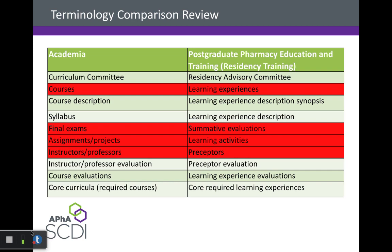So again, if we're comparing a residency program to traditionally what you find in academia, the ones highlighted here are the most relevant. So when you go through a curriculum, you take courses. The equivalent in residency would be learning experiences. So each learning experience has its own preceptor, which would be similar to the instructor. It has its own assignments and activities, which just like in academia would help compose the grade, and the final grade would really be based off of those cumulative final exams, and how we would evaluate a resident would be through summative evaluations at the end of a learning experience.